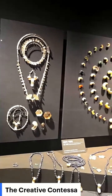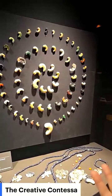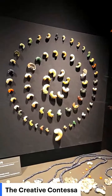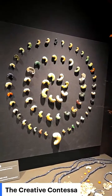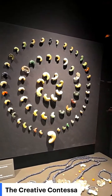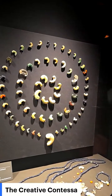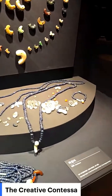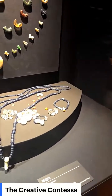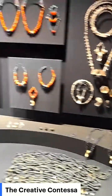And the theory about these, which look like embryos, not that many people in the Silla dynasty would have ever seen an embryo, actually. But the theory is that they're a symbol of plenty, because there's an association between Silla and the crescent moon. So that's the current going theory. So beautiful.